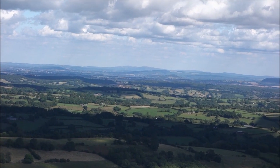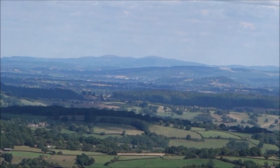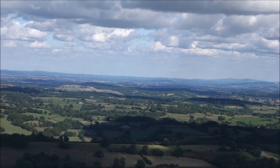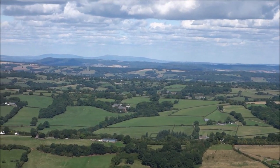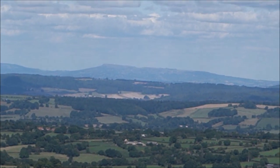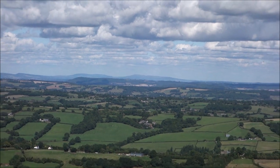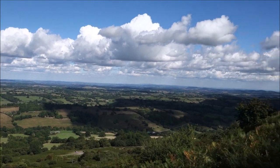I'll zoom right in. It's going to judder now. Get a bit grainy maybe. There's the Malverns. Worcestershire. And then what we're looking at there is Clee Hill. That's 600 metres, that's Clee Hill near Ludlow, Shropshire. So we've got Shropshire, Herefordshire right in the foreground, Worcestershire and Gloucestershire that way.